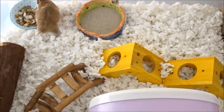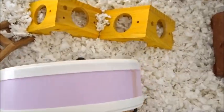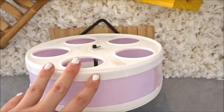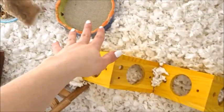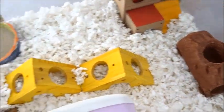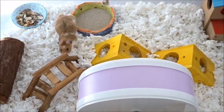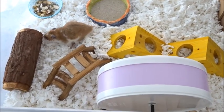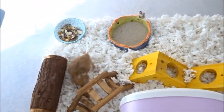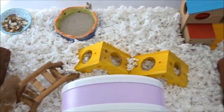So this is kind of like his little cage. You guys couldn't see, he has an 8-inch wooden wheel. If that is too small for him, I will be upgrading. A sand bath, just some fun things that he can kind of experiment with and see what he likes. I still need to find a way to put some water in this bin cage. So that's definitely very important, but that is what we got going on right now.